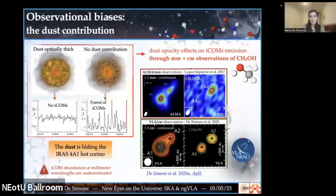And what we saw is that the methanol emission popped up. We are just seeing a hot corino that was hidden behind the dust. So this is a very important message that tells us that many hot corinos can actually be hidden, and we are not seeing them just because there is an observational bias.